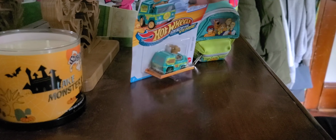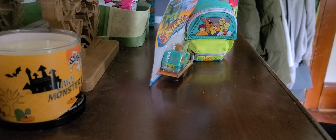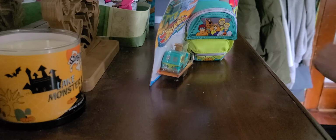But yeah, I was able to find this. I know everyone's after this type of car if you guys collect Scooby-Doo Hot Wheels, so this is their newest haul. It looks pretty cool, though. It looks a lot different from the one they did before. But we have some other Scooby-Doo items. We have two more Scooby-Doo items, and that's pretty much it.